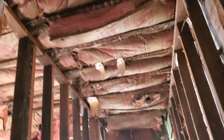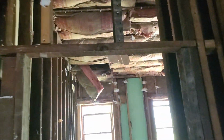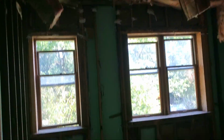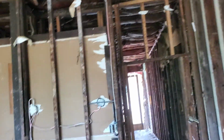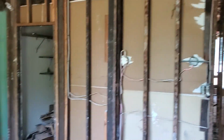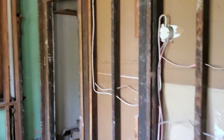There's insulation in the ceiling, and it's old, and it's probably soaked with water and rodents and whatnot, so that's all going to come out. And we're going to put new insulation up there. This is the front bedroom on the second level, and we got water coming in up here, but that's okay. We're going to put a whole new roof on and do all kinds of stuff to this place. But this bedroom will remain basically the same.